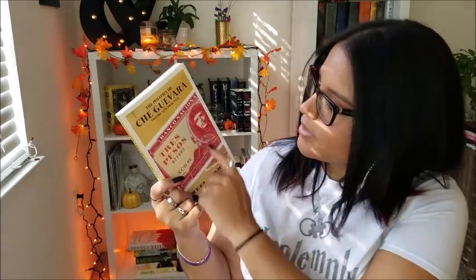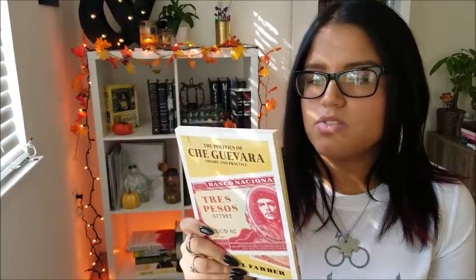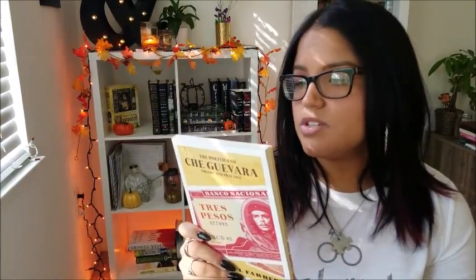Then I have The Politics of Che Guevara, Theory and Practice by Samuel Farber. I know almost nothing about this individual except his picture, because it's one of the most famous pictures ever, I think. And I feel like he has like a cult following still. And so it says here he's a symbol of legions of young rebels and revolutionaries, which I consider myself a young rebel and revolutionary. His face emblazoned across t-shirts and posters throughout the world. So that's always been very interesting to me.